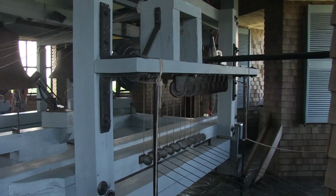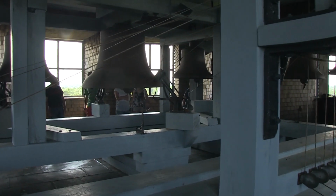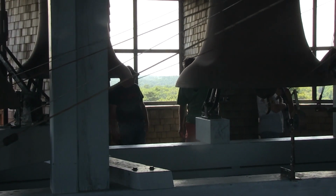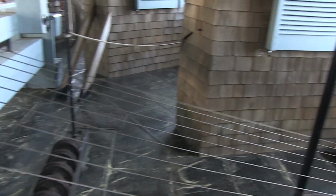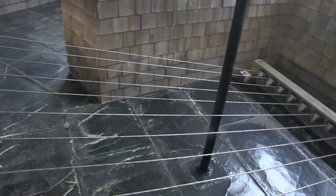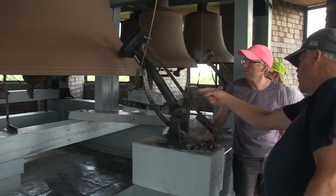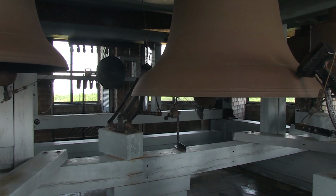Right now, you can stand. Oh, it stopped. Use the copper cans. Yeah, you can see the cords moving. The outside. Took all the bells out and sent them back to where they were made in West Troy, New York. And they got all polished up. The cables here go down all the way down to the ground level where the lady pushes the levers. Yeah. That's how she plays the song.